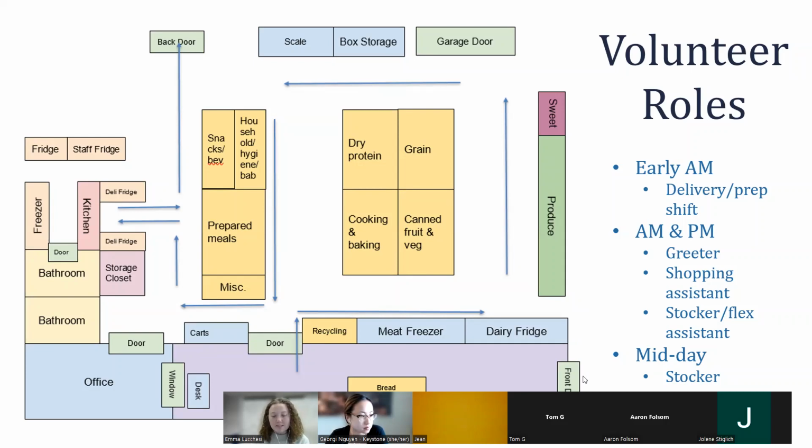Okay, Georgie, if you want to get into specifics on the roles then. Yeah, awesome. Thank you so much for going over shift times. So early AM shift, that won't change. It's truly just working through that delivery and prepping for service. And then for our morning shift and afternoon shift, the changes in roles, we now have 3 different roles. We'll have a greeter, we'll have 2 shopping assistants, and maybe a flex sort of stocking role, depending on how many folks are signed up for a shift. And then, as Emma mentioned, we'll have a midday stocking shift as well. So first, we'll cover the greeter role and what that all entails.